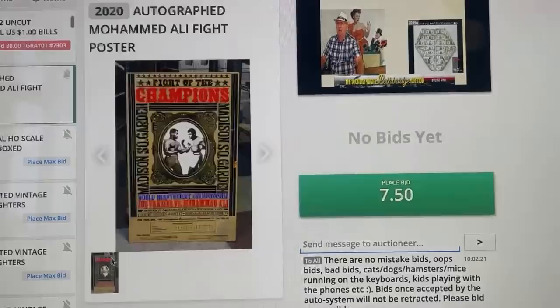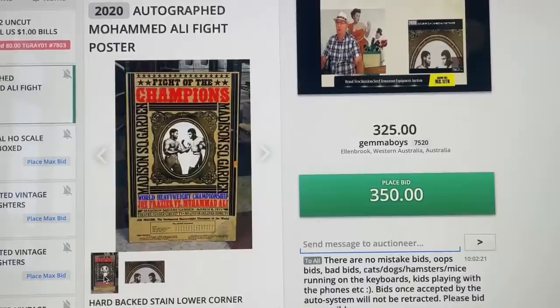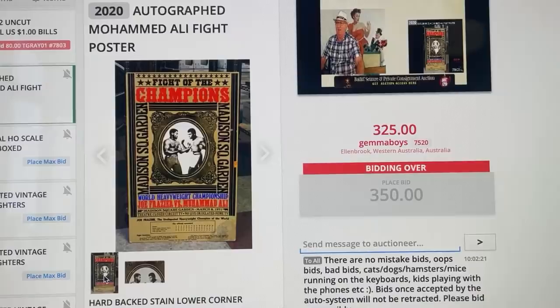Oh, this should be an interesting piece. This Muhammad Ali fight poster is in fact signed right there by Muhammad Ali. The person I got this from was a boxer. His dad was a boxing promoter here locally, and they were actually friends with Muhammad Ali. Muhammad Ali had come to his house, and they signed several things for the dad, who was also a prominent doctor. And I ended up with two of those.